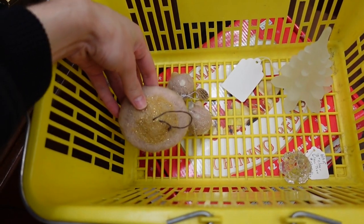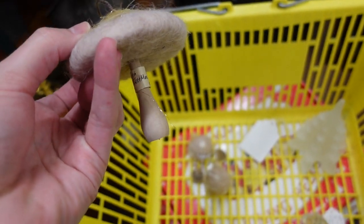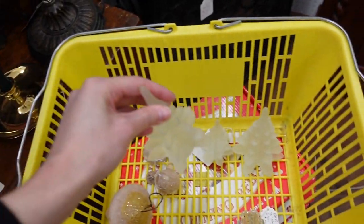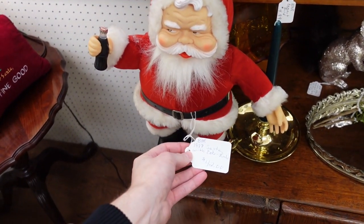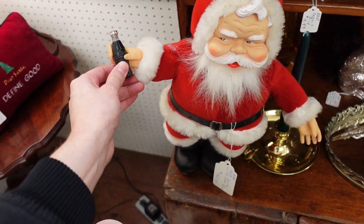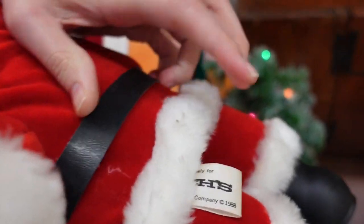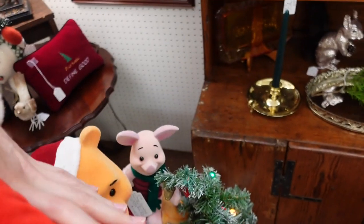Arianna, put these in the basket. Little, looks like spun cotton mushrooms. Felt, they're felted. So we're gonna get all three of the little mushrooms, all three of the trees. Sell those as a set, probably. And this looks like a Russian Santa, kind of. It's a 1988 Santa with Coke. These Cokes, they're often missing their little Cokes. This is Russian. I don't know anything about it. Oh, here's some words. Exclusively for riches. Okay, well, it looks a lot like a Russian, but I guess not.